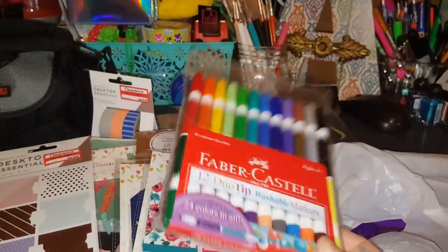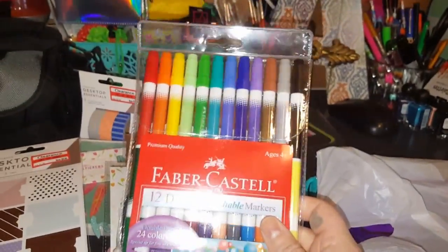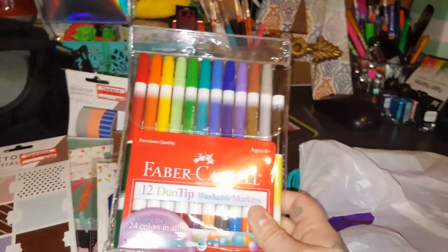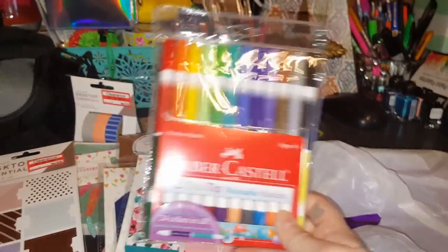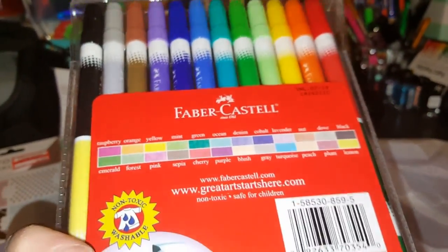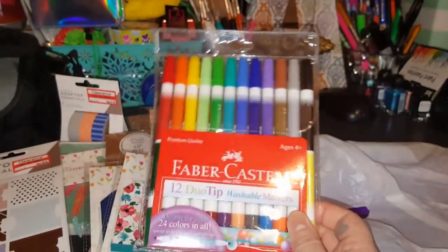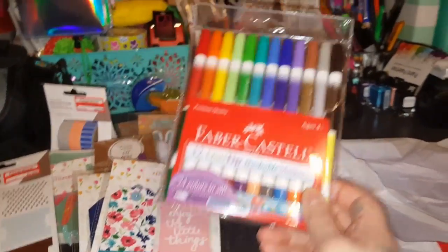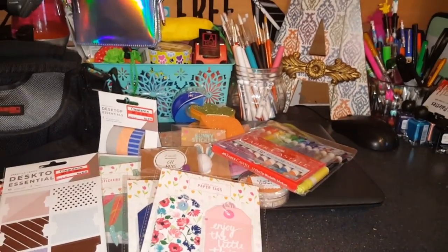Loving these. This is the perfect pack with all of the colors that it offers to throw into a to-go bag or keep with you when you're on the go in your purse or going on a trip. These are awesome to have because they give you so many different choices with just these couple of markers. And these, you will not believe, the price was only $3.99. Yeah, I couldn't believe it either.